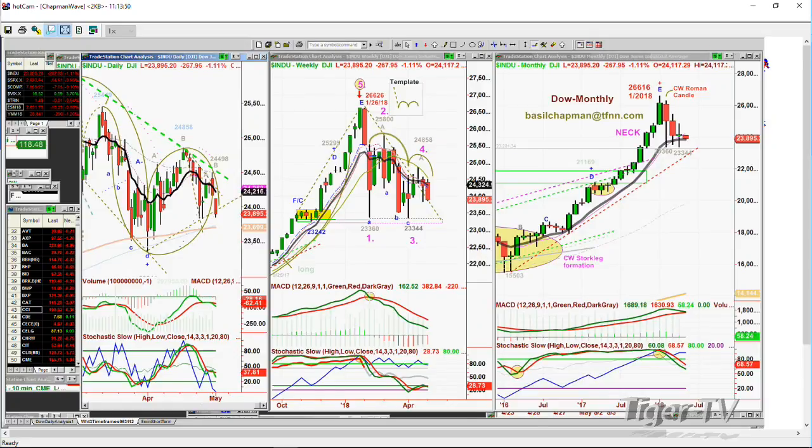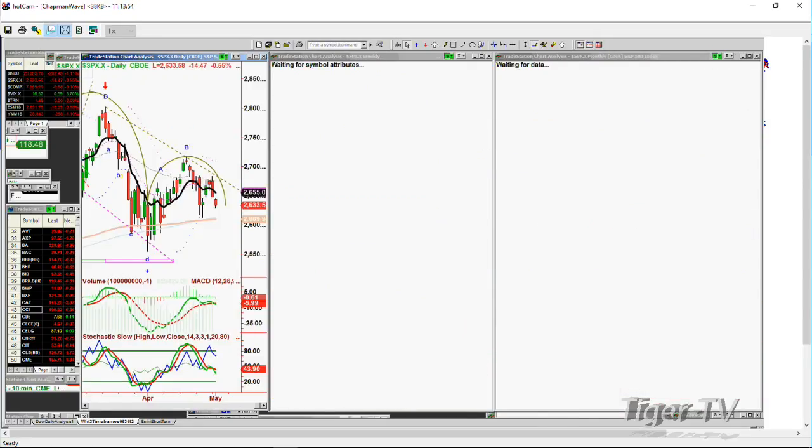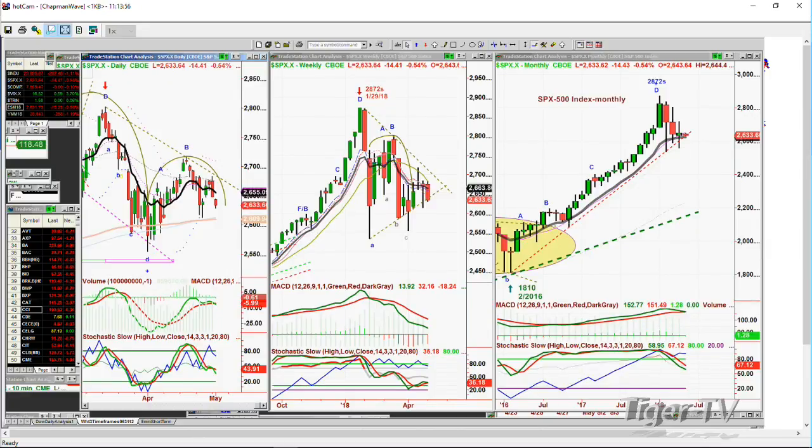Now what we're looking at is the S&P. The Dow's down 1.11, and the S&P is only down 0.54. The pattern here is a little bit more positive. We've got this trend line. Let me just draw it in.